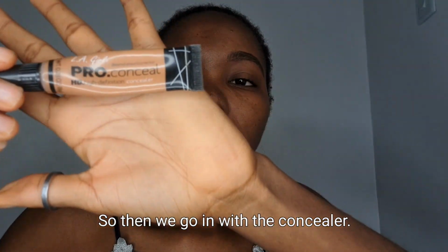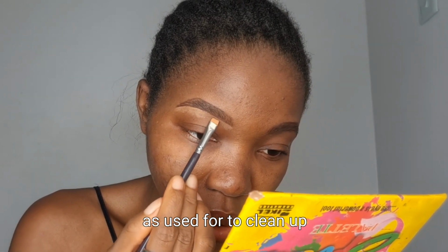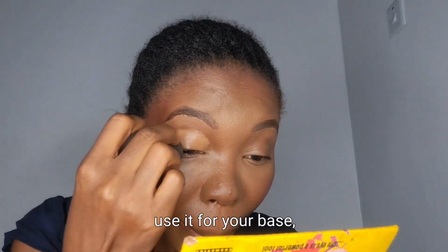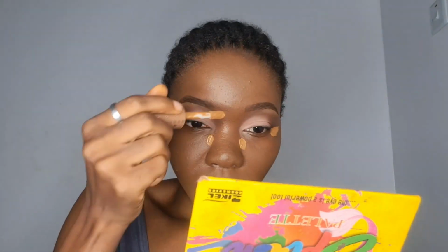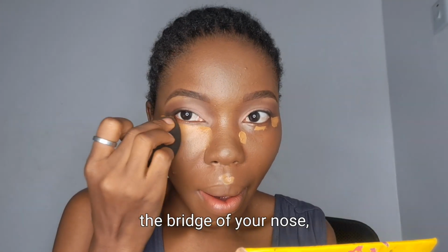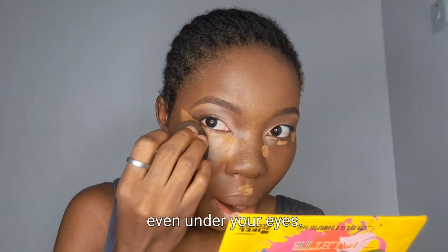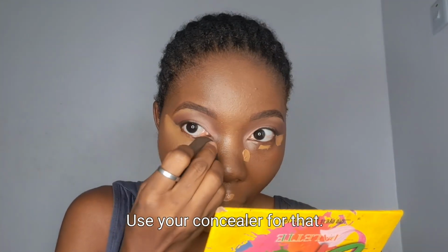So then we go in with the concealer. Concealer is used in different ways. Concealer is used to clean up our brow bone area as an eyeshadow primer. If you don't have an eyeshadow primer, you use this as your base for your eyeshadow, and use it for highlighting too. See, one item, use it for your highlighting. That's your under eye, the bridge of your nose, your forehead, all those places you want the heat to hit. Even under your eyes, if you have discoloration, you want to cover it, your dark circles, you use your concealer for that.